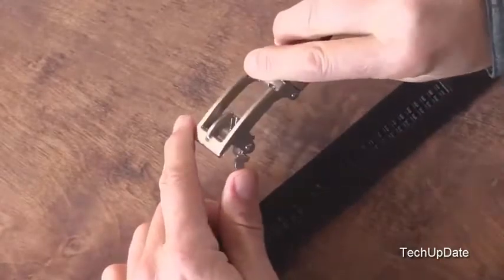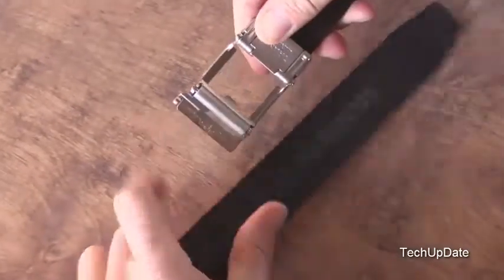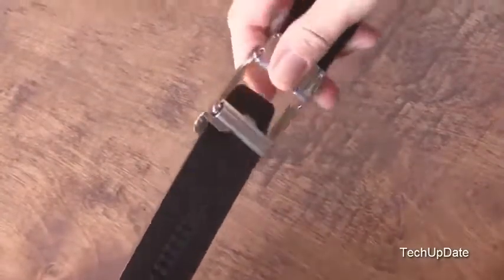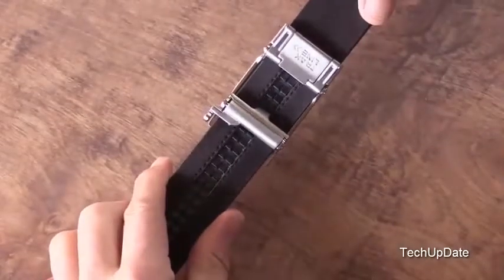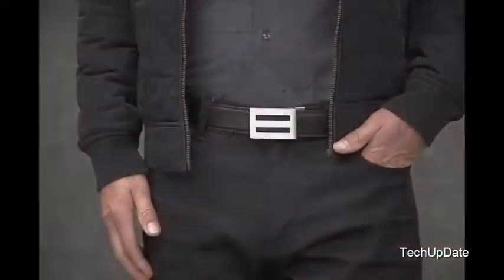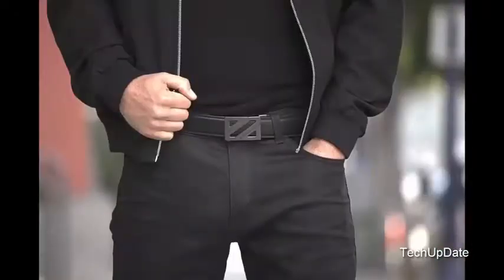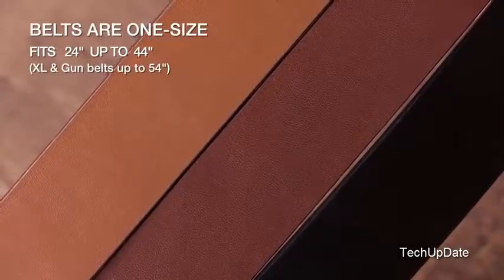The small release tab positioned under the buckle lets you quickly adjust or remove the belt entirely. This is the best fitting, most comfortable belt you'll ever own. There's over a dozen unique buckle styles to choose from, in solid stainless steel, alloys, and even EDC gun belts. We offer both full grain and top grain leather belts in a variety of men's colors.